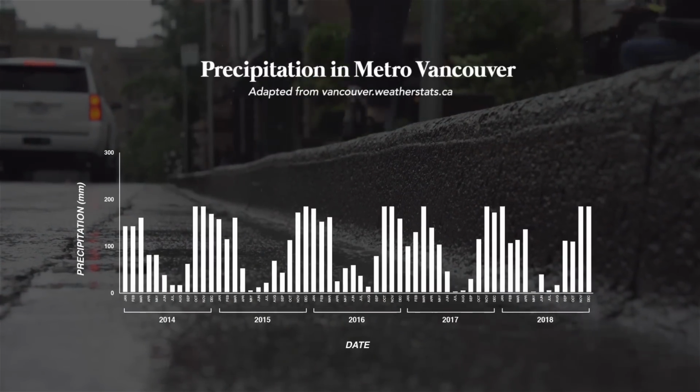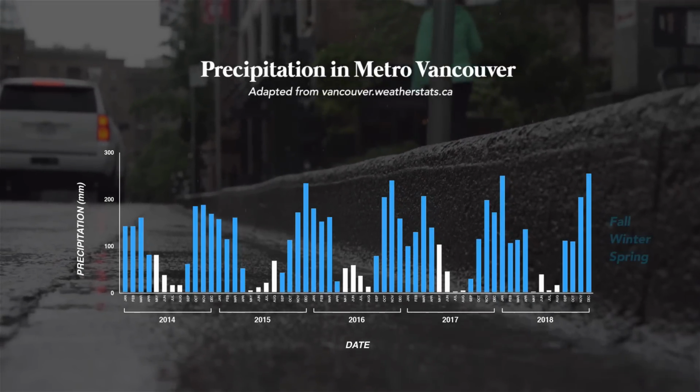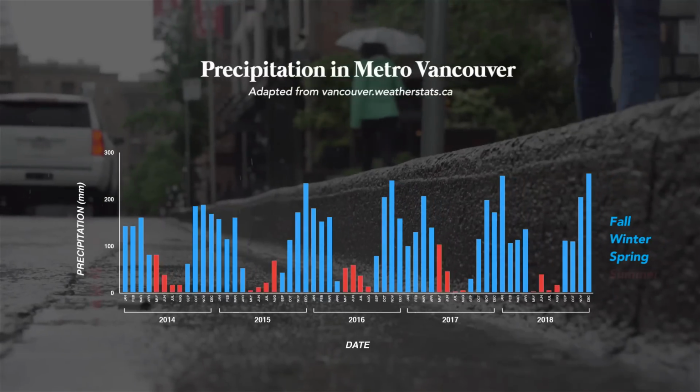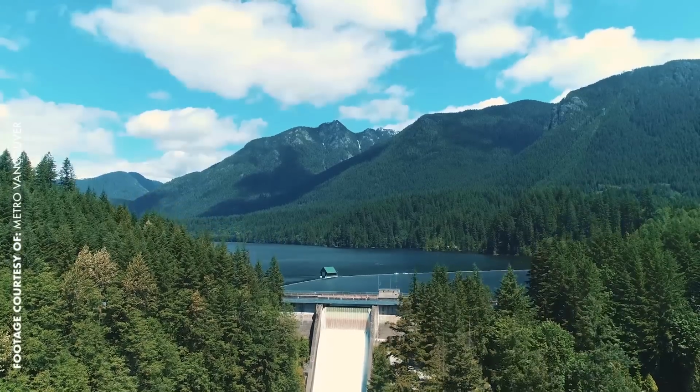Check out this graph of precipitation in Metro Vancouver, and you can see that we basically get a lot of rain and snow in the fall, winter, and spring, but once we hit summer, we barely get any water at all. Second, our reservoirs aren't that big.